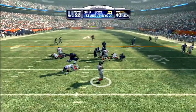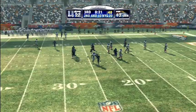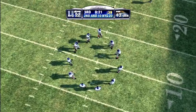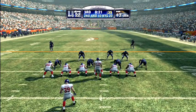Sets up the play action. Drops the easy pick. The pass was deflected and swatted away by the defender. I think the quarterback may have had to throw that ball a little sooner than he wanted to. The pressure was starting to get there.